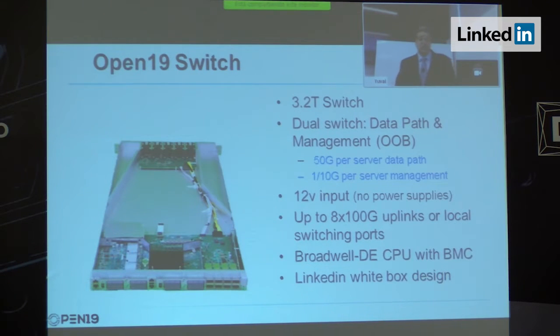This is a special switch that we built for the Open 19. That switch is enabling us to do right now only 50 gigabits per second to the server because it's only 3.2 terabit. This switch is supporting 48 servers. We also created in the switch an out-of-band network, which is a 1 gig/10 gig management system. It receives 12 volts, so we don't have power supplies over here as well, saving some money. And it has 8 100 gig uplinks that go to the interconnect to the network.